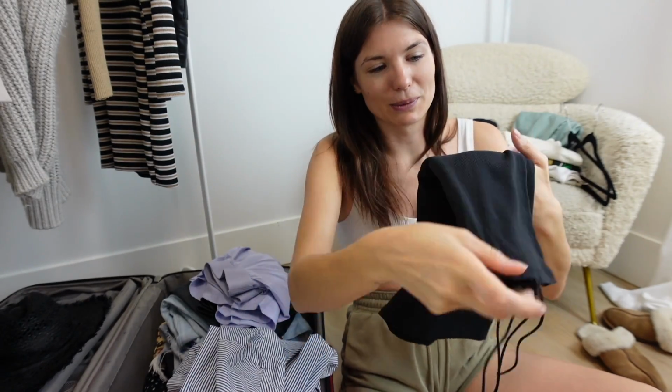And then I have my little Zara onesie, little shorts moment leotard thing here. And this is also great when it's really hot outside.